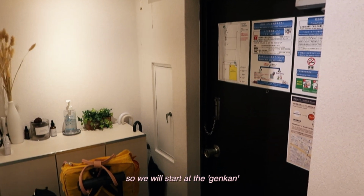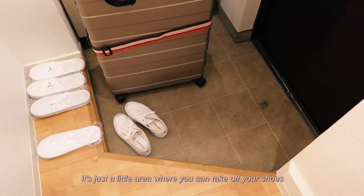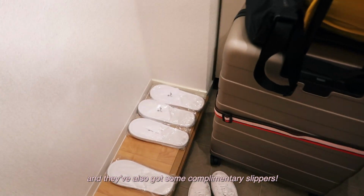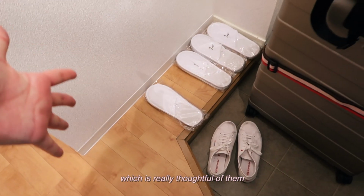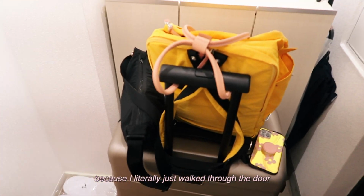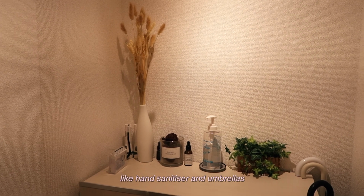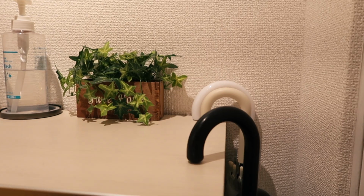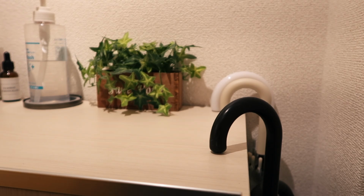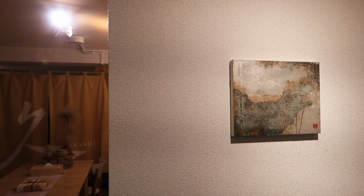So we will start at the genkan, or the entrance hall of the apartment. It's just a little area where you can take off your shoes, and they've also got some complimentary slippers, which is really thoughtful of them. My suitcase is still here because I literally just walked through the door. There's a little area just at the genkan with some essentials like hand sanitizer and umbrellas. Double locks, which we love for a solo traveling gal.